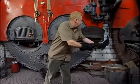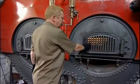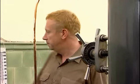But when both boilers were going at full steam, the boilerman down here got through 6 tonnes of coal a day, 6 days a week. Steam power had finally arrived in the textile industry. And this is what the boilers are generating steam for.